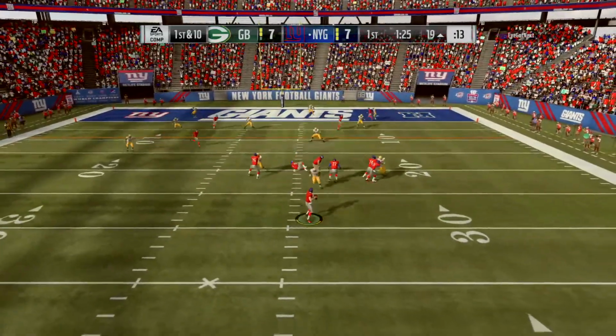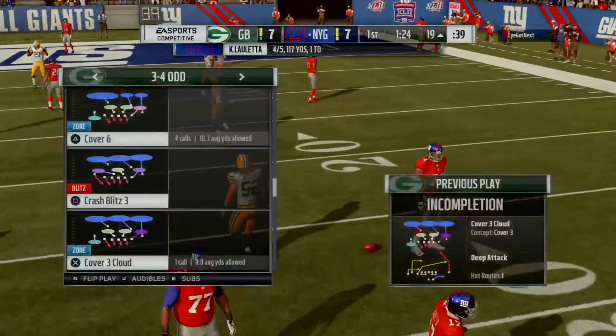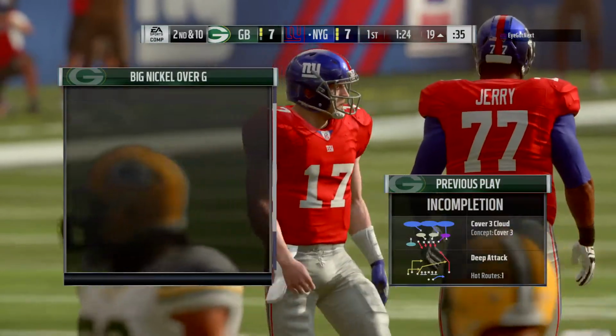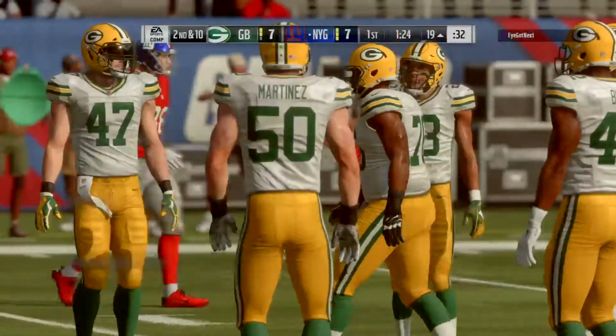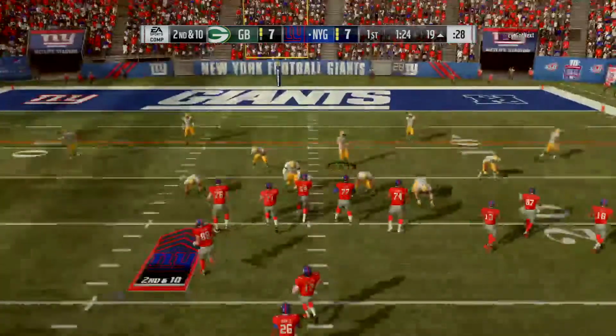Now it's Lauletta. And he takes a shot on the release as this will be incomplete. Though we've seen some good pressure defensively already here in the first quarter, here's another good example. An incomplete pass on first down. That leads to a 2nd and 10.